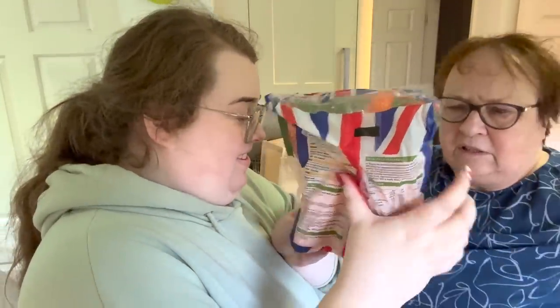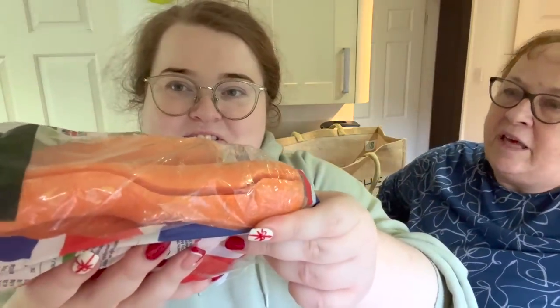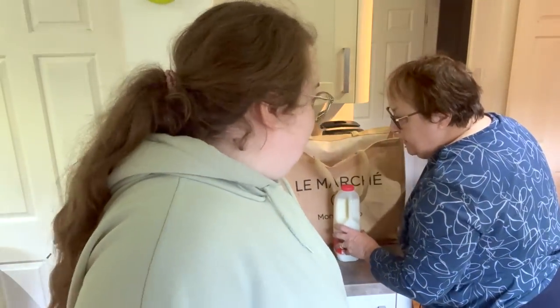These carrots. Oh, they're biggies, aren't they? Big fat carrots for Rudolph. That one's had an earthquake. Bloody hell. Have you even seen that? Oh yeah, it's got a bit of a crack in it. Wow, that's impressive. They were on offer, weren't they? 19 pence. So you can't complain about that, really. It is what it is.